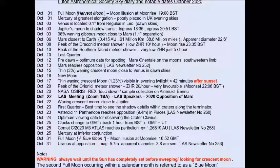I'll put in something of interest for space fanatics, as it were. NASA OSIRIS-REx touchdown sample collection is due to happen on the 20th of October. This is asteroid Bennu. 22nd is actually the next Zoom meeting for the LAS. This will be Mars 2020. That's opposition to Mars plus a bit more on Mars in general, and a bit more on space exploration on Mars as well. A waxing crescent moon on the 22nd, first quarter on the 23rd.